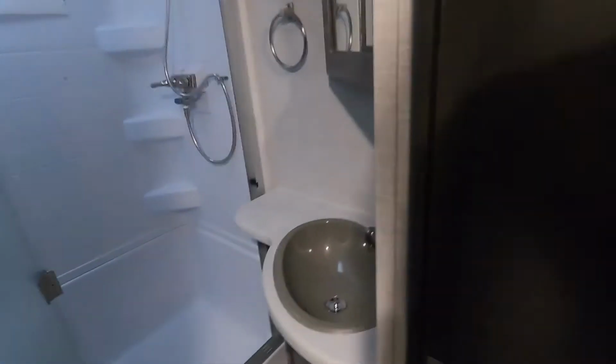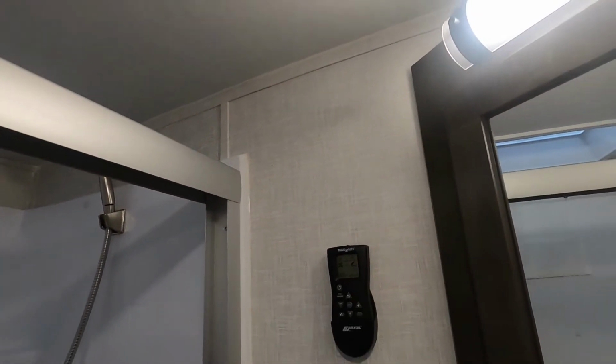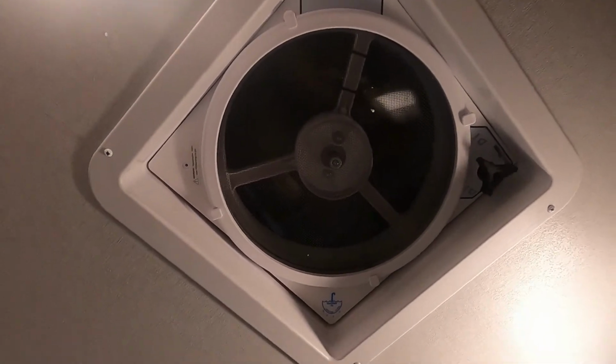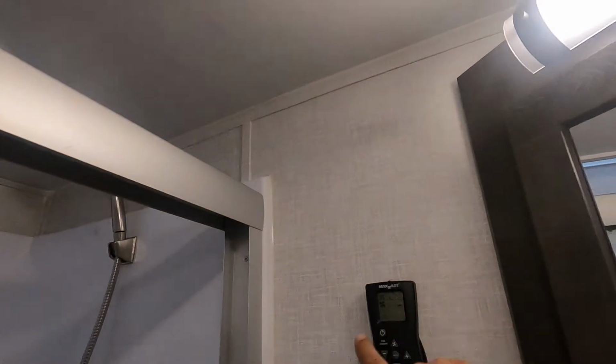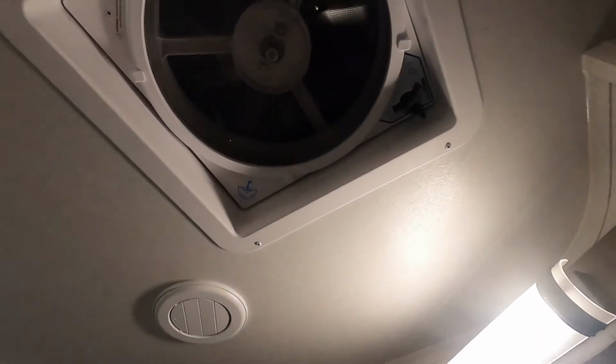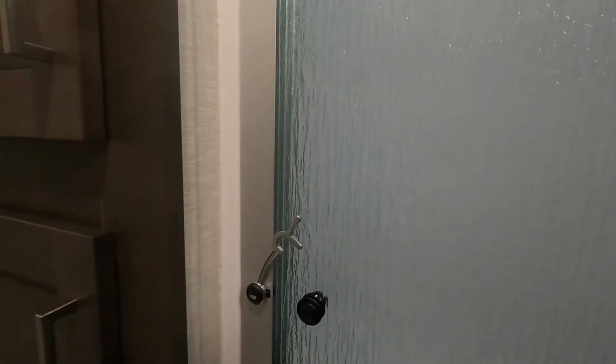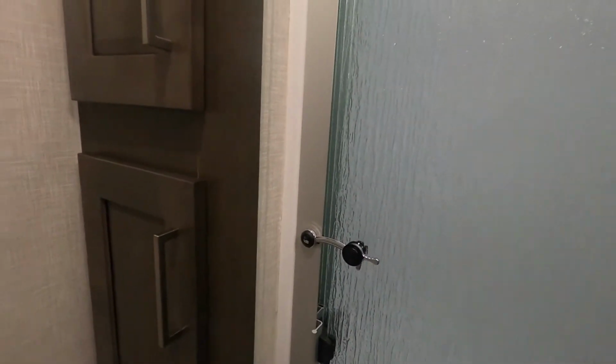Come up the hallway into your bathroom. Turn our lighting in here. Let you know you also have a max air vent in here as well. Simply hit on and it cranks up. Hit off, it'll close itself and shut itself off. For travel, make sure that your shower doors are secured back.